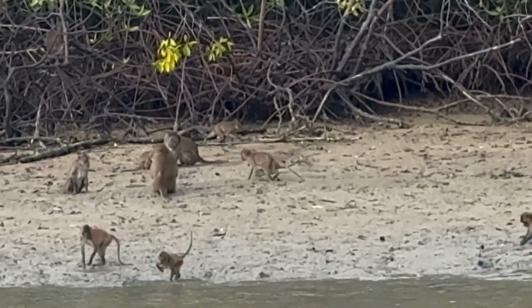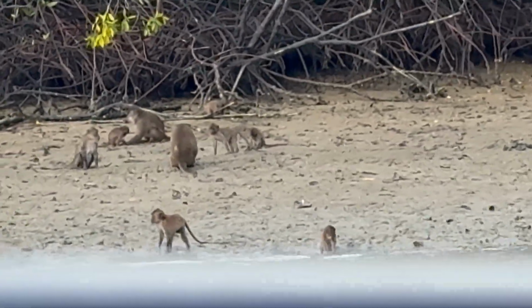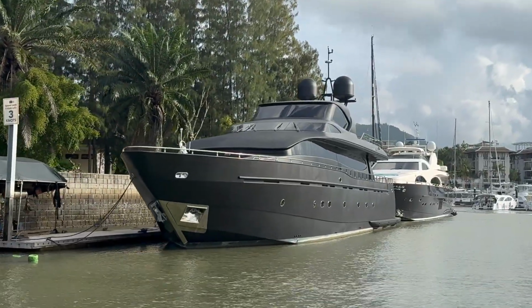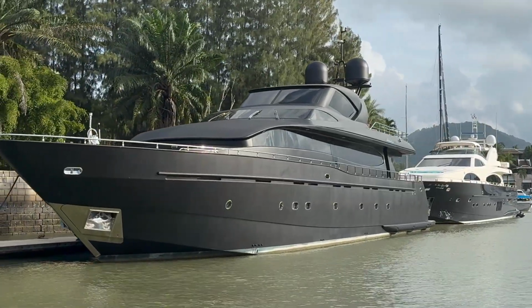We ended up seeing more monkeys when we got back to the marina than we saw out on Monkey Beach because people were feeding them, so they were gathering around. Not only monkeys, but look at these mega yachts in this marina.